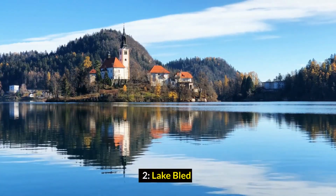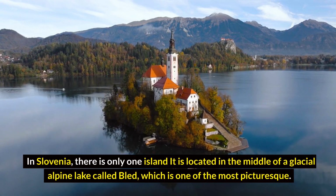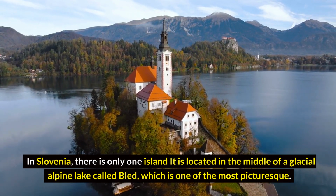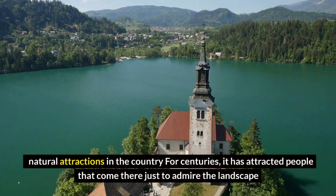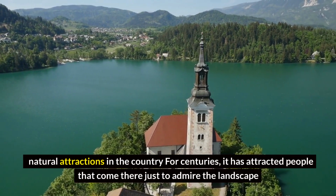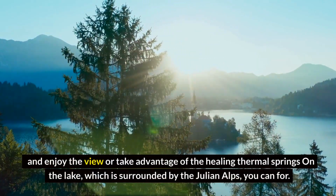2. Lake Bled. In Slovenia, there is only one island. It is located in the middle of a glacial alpine lake called Bled, which is one of the most picturesque natural attractions in the country. For centuries, it has attracted people who come just to admire the landscape and enjoy the view, or take advantage of the healing thermal springs.